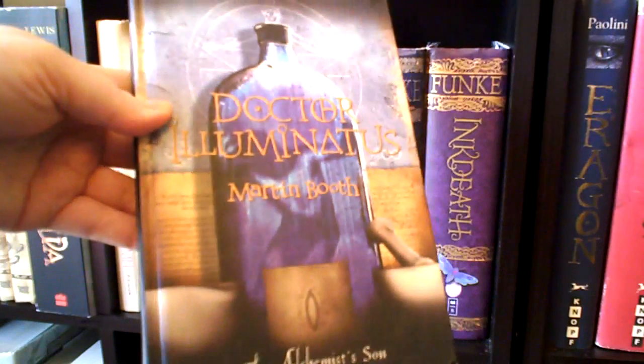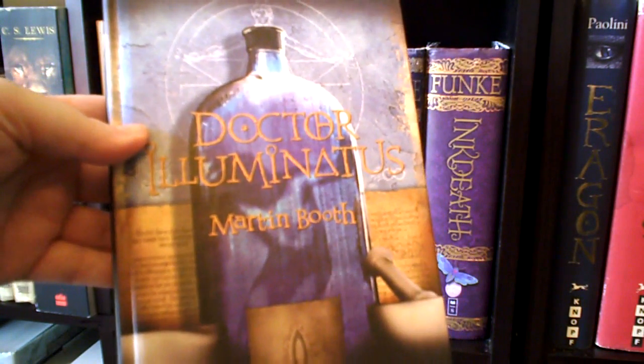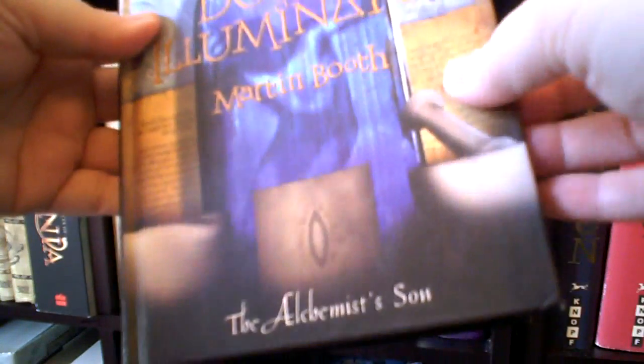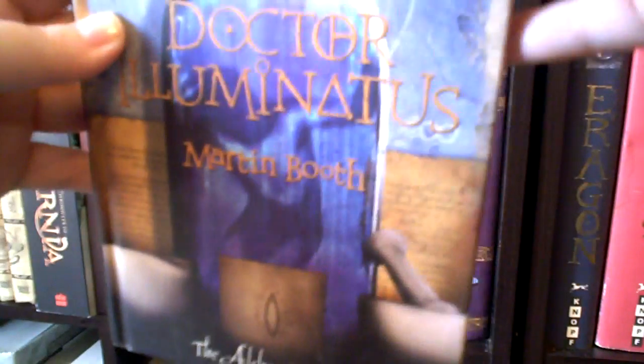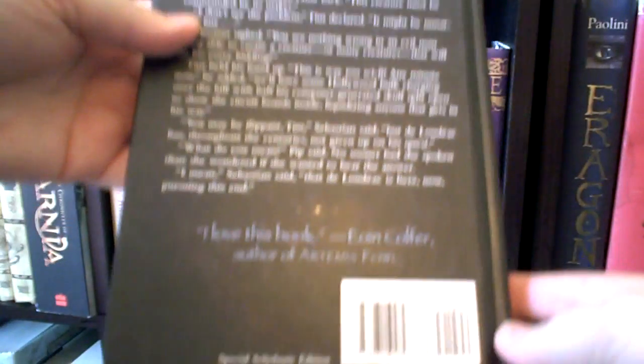I picked this up because I thought it was pretty. The Dr. Illuminatus by Martin Booth. I got this at Salvation Army too. This is The Alchemist's Son. The jacket, or the cover, is real thick. It's almost like puffy. Nothing else really spectacular about it. The chapter headers are kind of pretty, if I can find one. Well, I said they were. But there's the back.